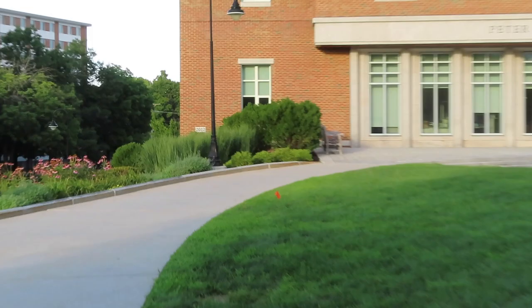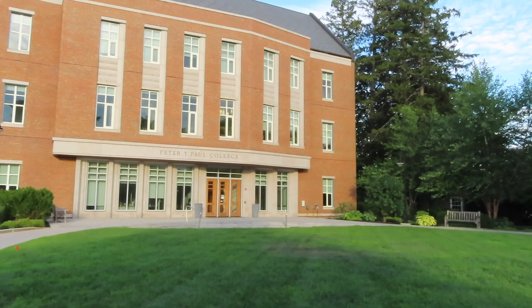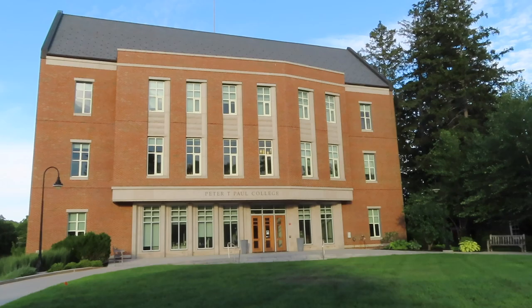All right, everybody. This is the Peter T. Paul College of Business and Economics. Beautiful front lawn. Beautiful tree. Love it. Established in 2012. Hold on, let me pull this around. It actually was built in 2013. But you come around the side, goes all the way down there. I don't think it's open right now. And just on the inside, it's just amazing. I think it's the most updated building.